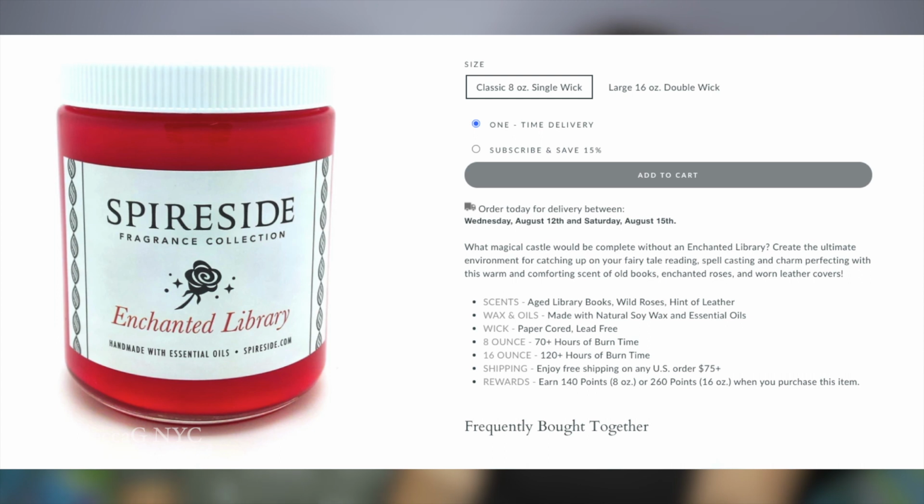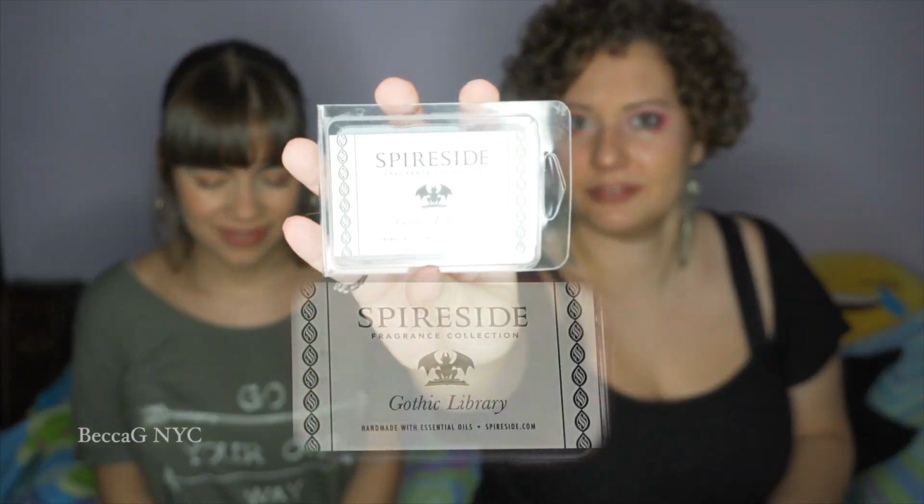Enchanted Library. Aged library books, wild roses, and a hint of leather. I will say this is a unique smell that I've never smelled before. Yeah, there's multiple smells in that one for sure. Like the Headless Horseman one was just that pumpkin spice to me, but there were layers in that one. I can taste that one. Oh, okay. That was intense. Very intense. All right, next one.